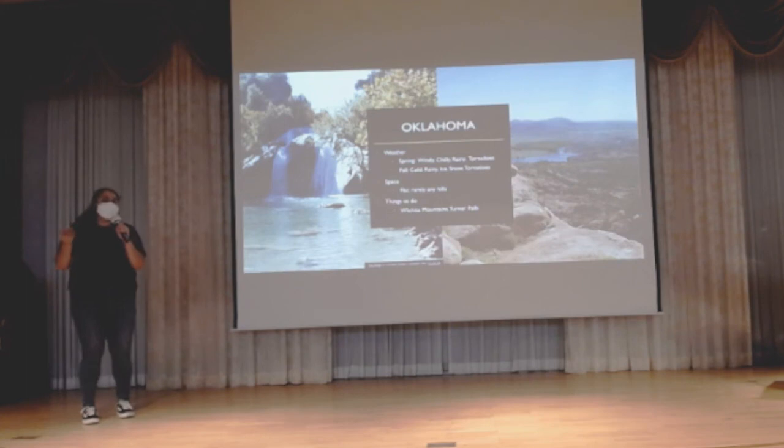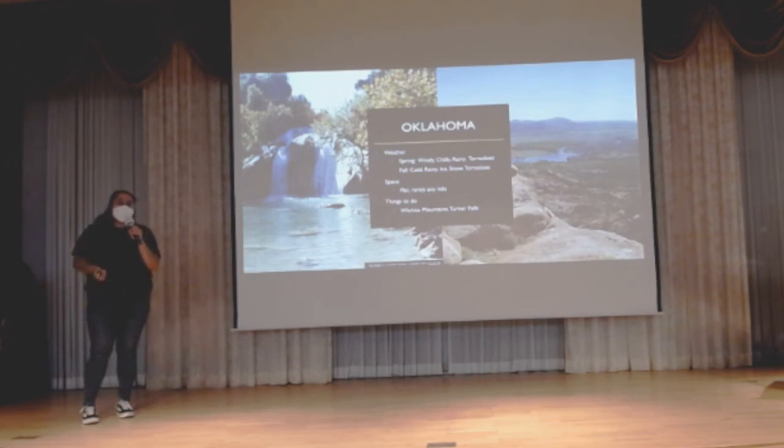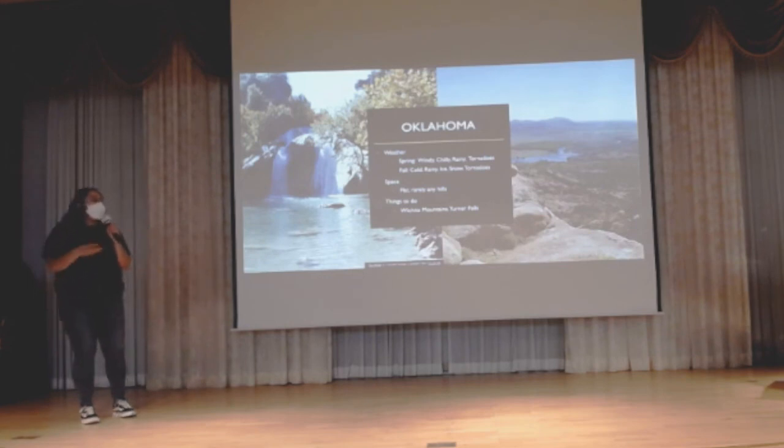So the space in Oklahoma is very different compared to Daegu. For us, it's very flat, so when you're walking on campus, you really won't get tired. You'll feel like you've only been walking for like 2 minutes, when in reality you've been walking for 10 minutes. It's a very nice walk on campus. And around Oklahoma, we don't really have many hills. The only hills that we have are the Wichita Mountains, which are an hour away from the university.